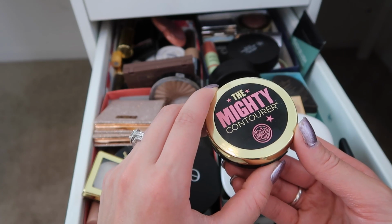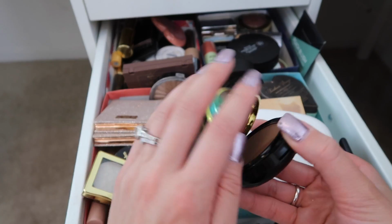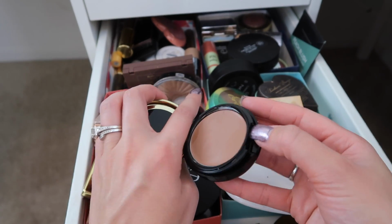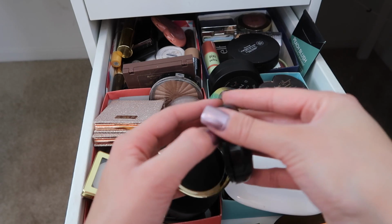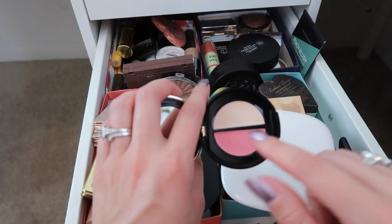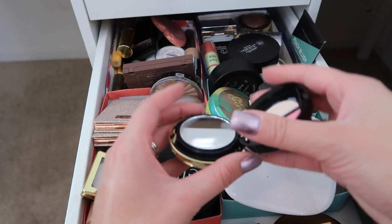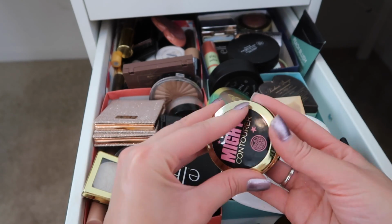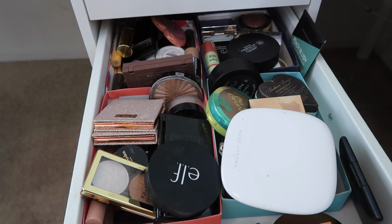And then I have this new contour kit from Soap & Glory. I mentioned it in my PR haul. It has a creamy bronzer or contour shade, and then it has a blush and highlighter at the bottom. I don't think I'm really gonna like these shades too much. They're pretty fair, but the contour shade, I feel like that's gonna be a decent match for me. So I'm gonna try this out over the next couple weeks.